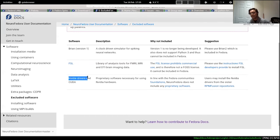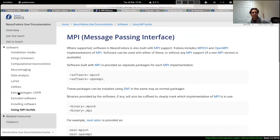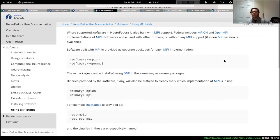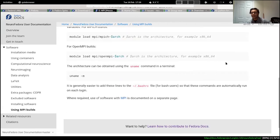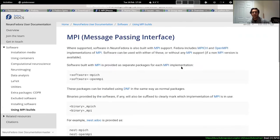And similarly, because NVIDIA's drivers are proprietary, you can get them from the sister repository, which is called RPM Fusion. Again, it's one command. Yeah, so you need to install it that way. Similarly for CUDA, right? The added advantage, again, is where applicable, we also build all of these packages with MPI support, right? So for example, we have NEST and NEURON built with MPI support. You just have to go dnf install neuron-mpich or openmpi, which are the two MPI implementations that we support, and that's ready to go.